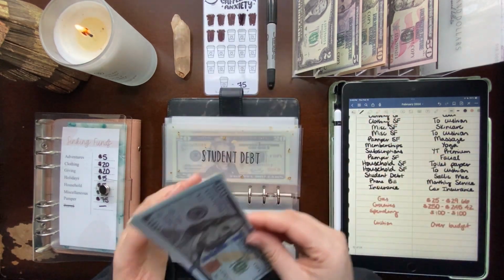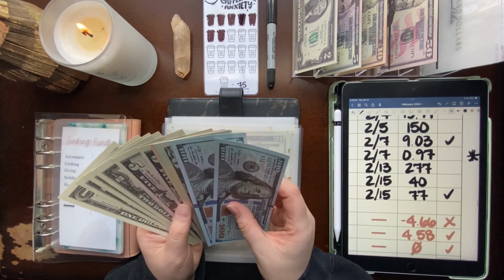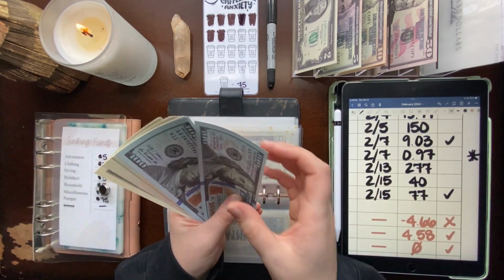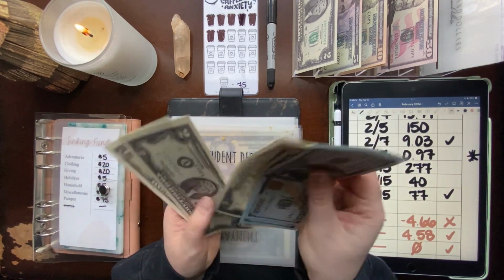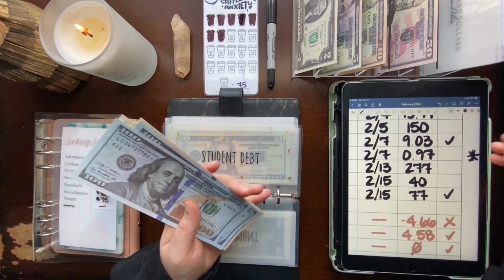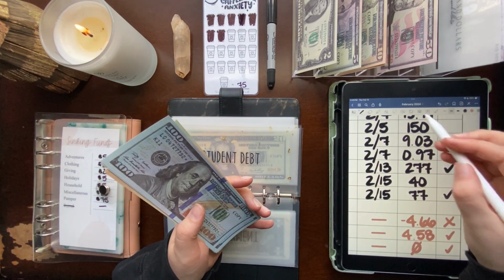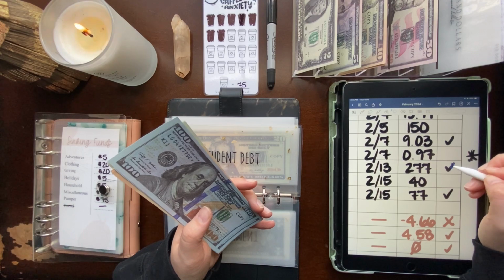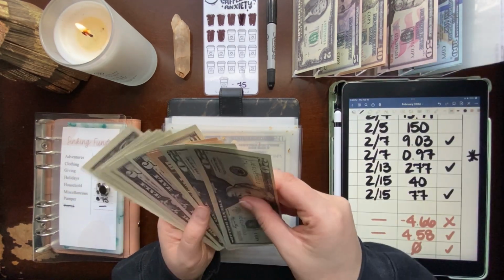But student debt, all of this is coming out for my Sallie Mae loan, due on the 13th. It should be $277. So 1, 2, 20, 40, 50, 65, 72, 4, 6, and 7. 277. From there, so all that is coming out.